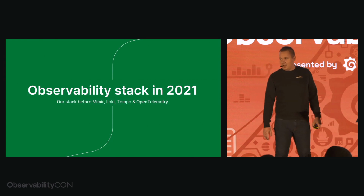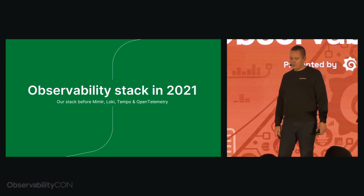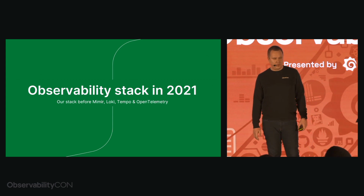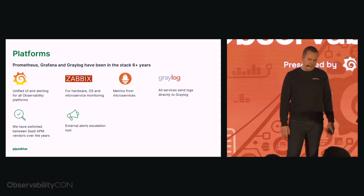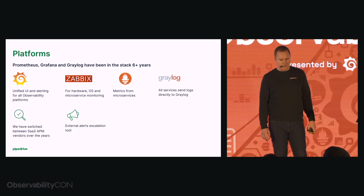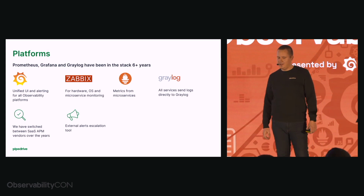Now I will go back a few years and show how our observability stack looked back in 2021, before we implemented LGTM and OpenTelemetry. On-site, Grafana has been in Pipedrive for 6+ years together with Prometheus, and it has always been the standard for visualizing metrics exported by our microservices. We had Graylogs in all of our product regions and Zabbix for hardware and operating level monitoring, which back in the day we also used for microservice monitoring.